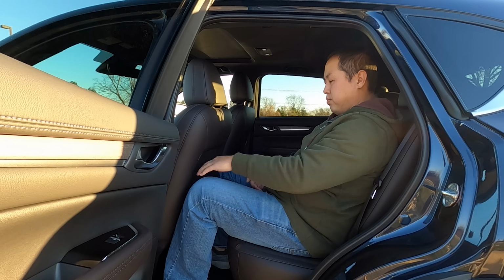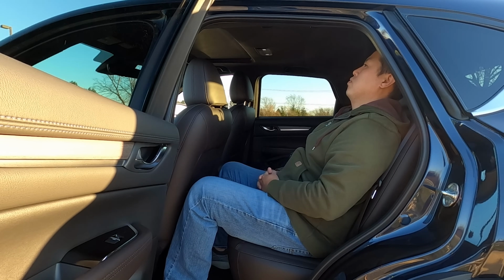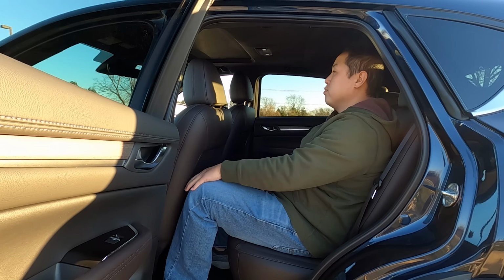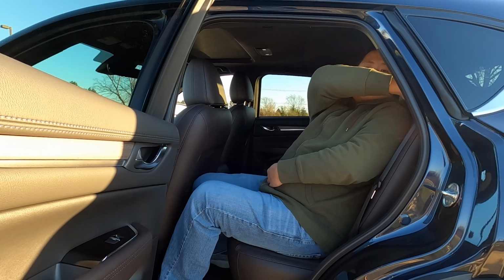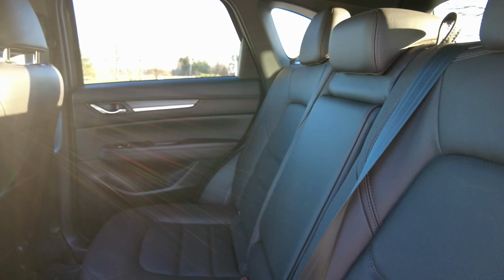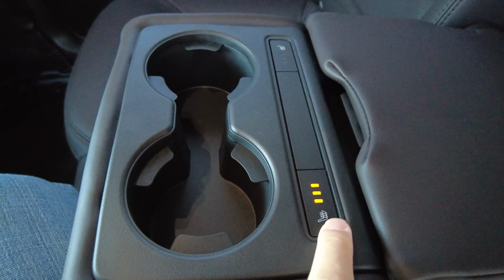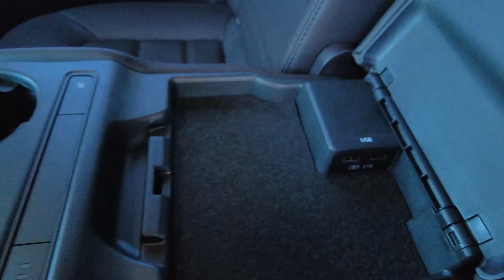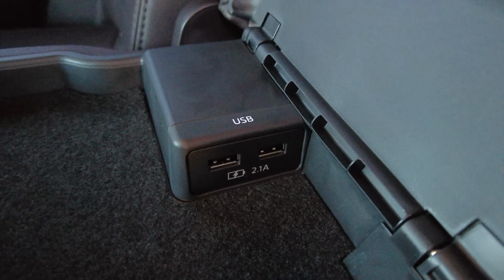So if you're a 6-footer, you're above 6 feet, you're not gonna feel comfortable in the second row because there's just no leg room. So the CX-5, it's just small. Now, second row passengers inside the Signature do get a lot of things. A pair of vents, and if you fold the armrest down, you do get heated seats and also 2 USB ports back there. It's kind of hidden. You have to look for it, but it's there. So the amenities in the second row aren't bad, but just space, that's a problem.